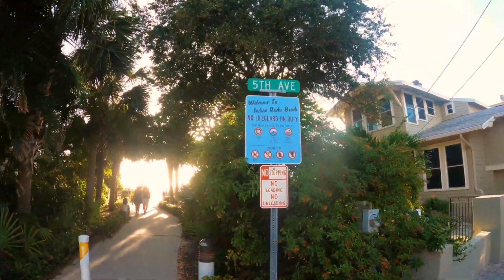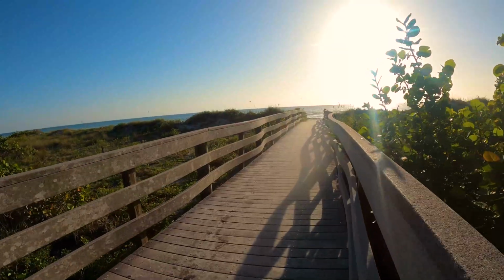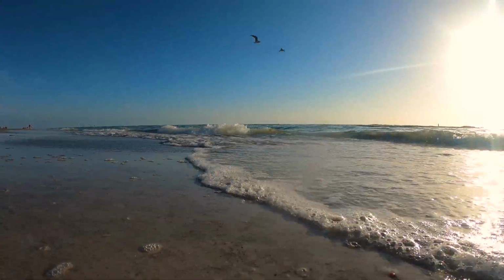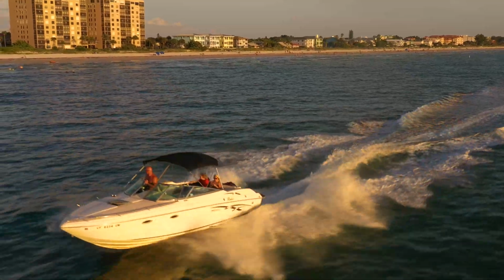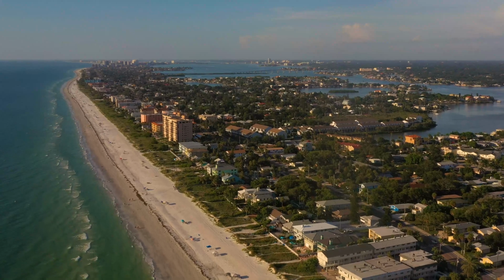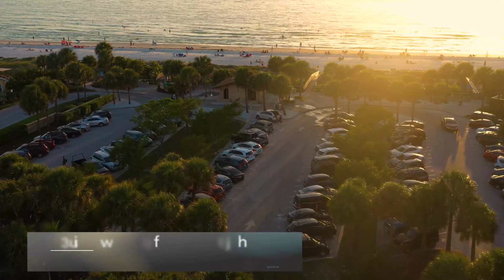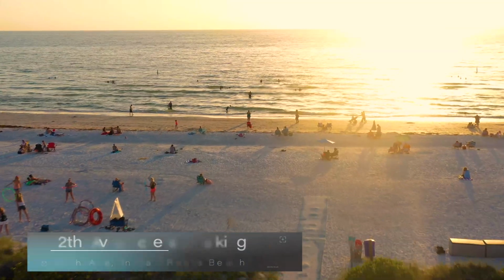On the 5th Avenue access, there is no public parking on the beach side, so you may want to go up to the 12th Avenue access, which we'll show you in a few seconds. But first, let's check out the waters at Indian Rocks Beach right here. You can see Bel Air Beach, and even further north in the distance, Clearwater Beach. The 12th Avenue access has the bigger parking lot. However, be advised that during sunset, parking can be hard to find.